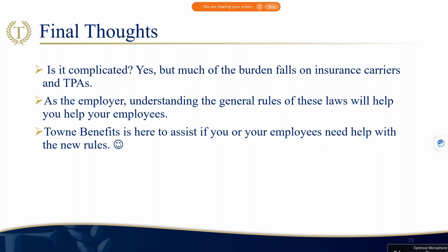Final thought, is it complicated? Yes. Like everything, I wouldn't be doing it if it wasn't complicated, right? You wouldn't hear Barbara nor me if it wasn't complicated. But again, much of the burden falls on insurance carriers and the TPAs for administering these rules. As the employer, understanding the general rules of these laws, I think, will help you help your employees and help us all really become better consumers of care. And always remember, we're here to assist you, or if your employees need help with the new rules or any claims, it really is our privilege to provide that service.